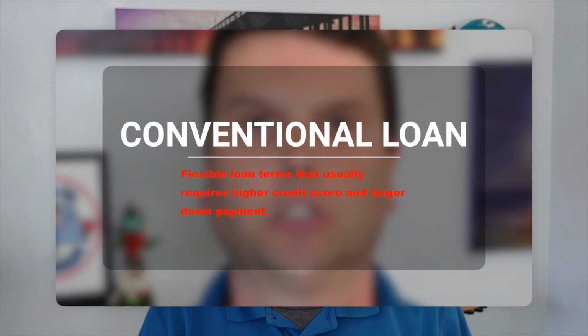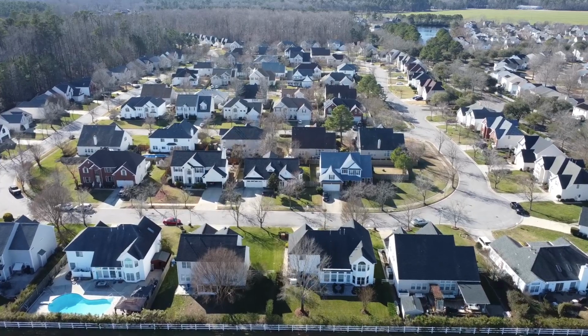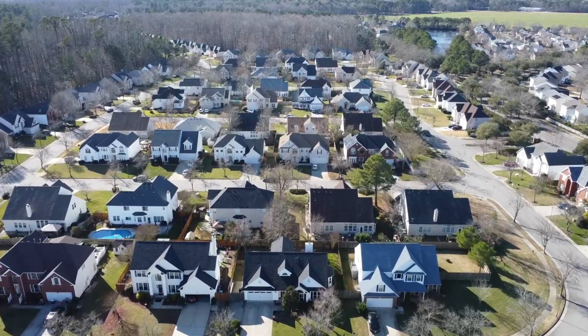The last type of loan I'm going to discuss is a conventional loan, and typically conventional loans are for those people with very good credit, but also who are willing to put a big chunk down for their down payment, usually around 20%. Again, I'm not a lender professional, but there are programs out there for conventional loans that are less than 20%. So once you speak to your mortgage professional, they're going to let you know what you can expect as a down payment.